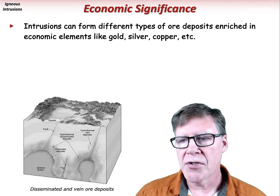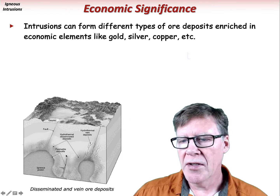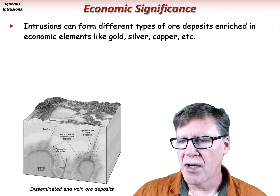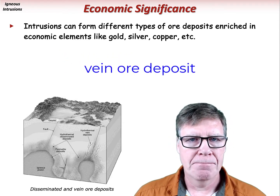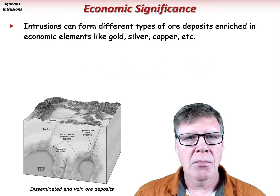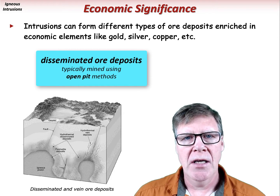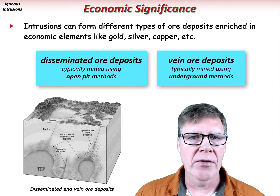If this occurs throughout a large volume of rock surrounding the igneous body, we call this a disseminated ore deposit. If the ore minerals crystallize along a fracture, we call that a vein deposit. Each of these would be mined in a different way. The disseminated ore deposits typically in an open pit fashion, versus the vein deposit would be an underground mine approach.